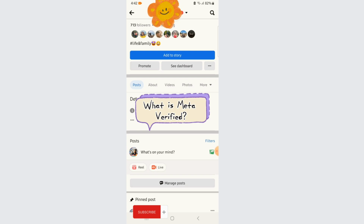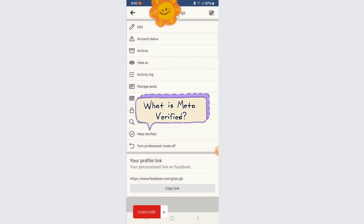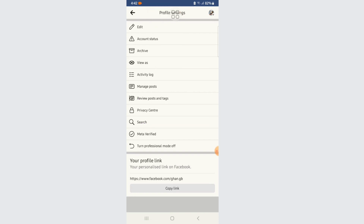and more. So now nandito ako sa aking main Facebook page, and then we will click the three dots here. Then scroll down tayo, then makita natin tong Meta Verified. So careful lang tayo dito sa pag-click ng Meta Verified kasi katabi niya yung turn off professional mode natin dito sa ating main Facebook. So click natin tong Meta Verified.